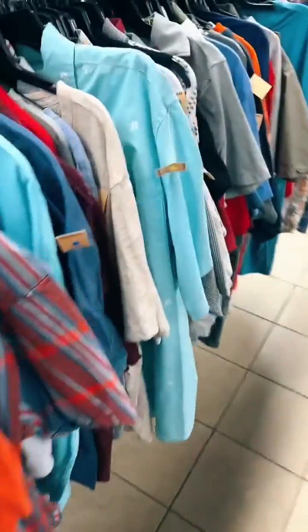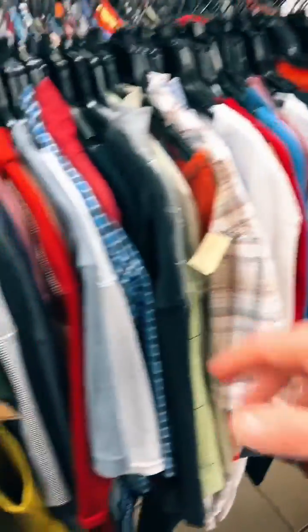And so 2XL is a good size for LL Bean, but these polos just take a long time to sell, and they usually don't get a lot of money for them. So I don't pick up LL Bean polos anymore.